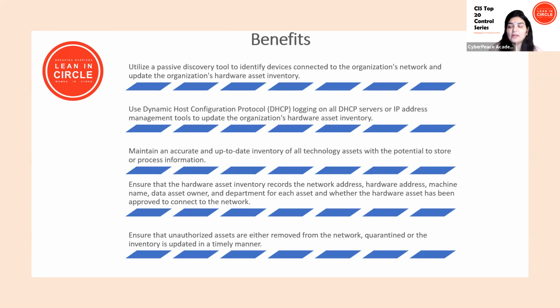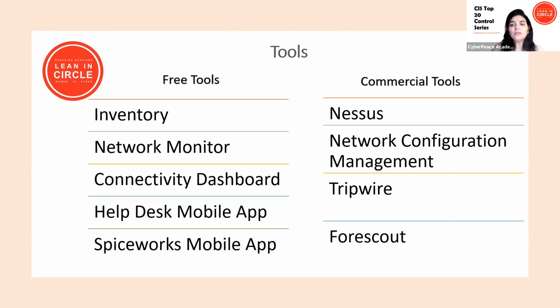It also ensures that unauthorized assets are either removed from the network, quarantined, or the inventory is updated in a timely manner. So these are a couple of the benefits. If we talk about the tools, there is a list of free tools available and there are commercial tools. For academics, the commercial tools are also given for educational purposes. You can also register for CIS membership. In that, you have academician licenses and you have end user licenses.